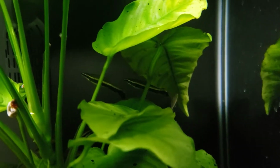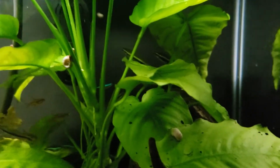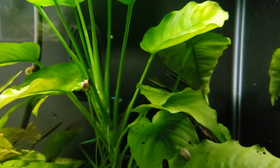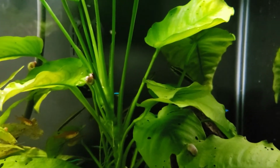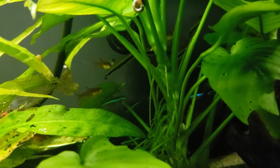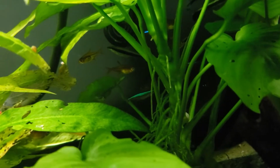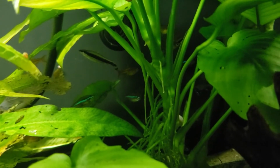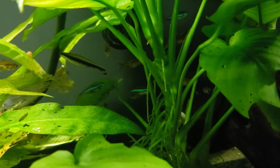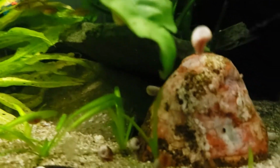Then in here we also have 5 of these pencil fish. And then we've got this big school of ember tetras. And then also, in amongst them are also the school of green tetras. And then we also have a school of pygmy corydoras.